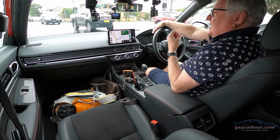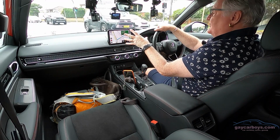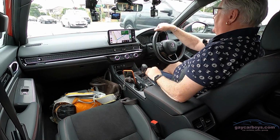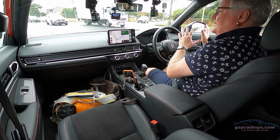Honda technology was starting to fall behind. For example, they've gotten rid of the lane watch system. That used to be a camera over on the passenger side mirror, and when you turn that indicator on, it'll bring a picture up in the center console screen. And that was great. It was innovative for when it was released, and it must be more than a decade ago. But now you've got to have blind spot monitoring.